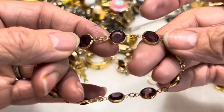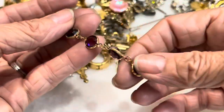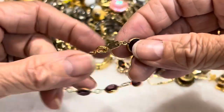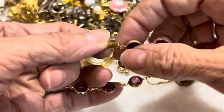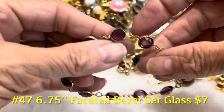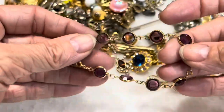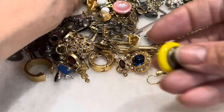What a pretty bezel set gold tone bracelet with the beautiful purple stones in there. How beautiful. This makes me feel like it would be Monet or something. I don't know who makes this. I do not see a brand, but this is a beautiful bracelet with real glass rhinestones in there. It's a 6.5.